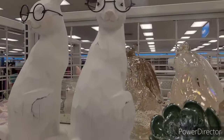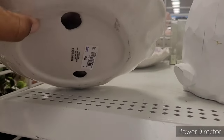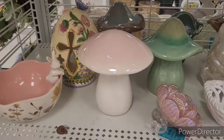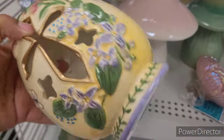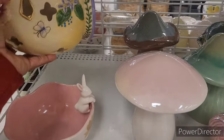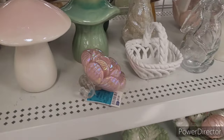Got these little bunnies sitting here looking like Mr. Peabody, honey. Little Simon. I think they are the cutest little bunnies. I love them. And then look at this piece right here. It's really beautiful, you know, to display somewhere. Got some mushrooms. Look at this egg back here with the cross engraved in it. I like that. Y'all see, $13. It's really pretty. Have the purple, the green, the pink. Really nice. And you have this little bowl with the little rabbit on the side.